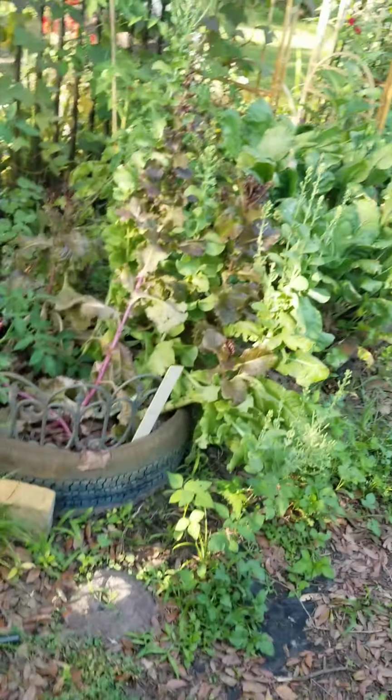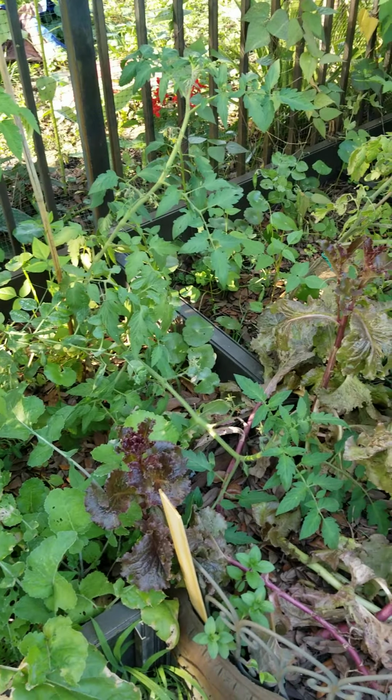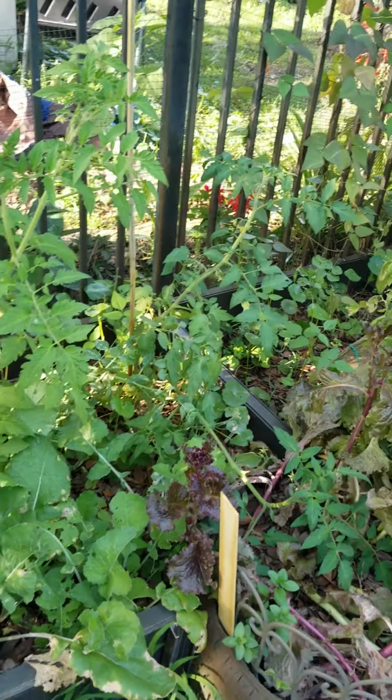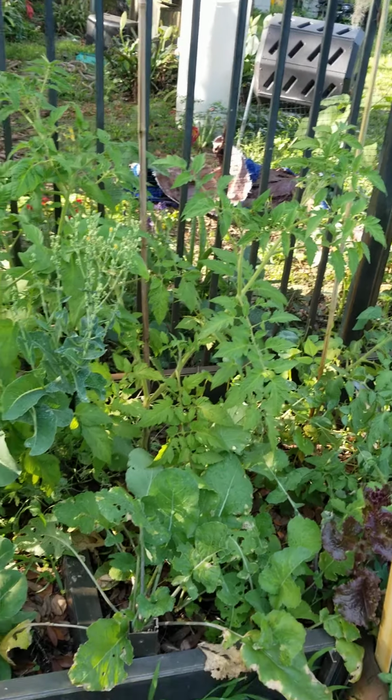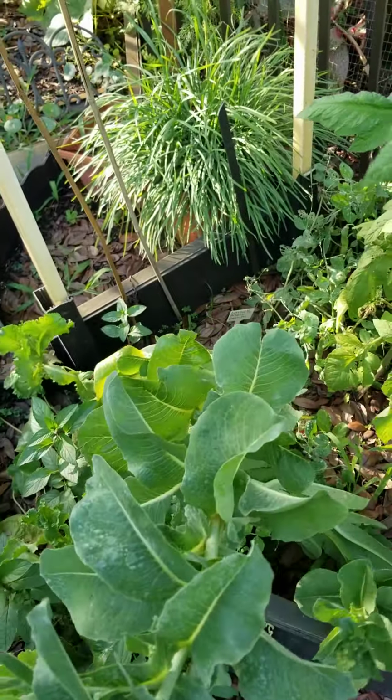And so here, my lettuce is all going to seed, so I'm going to be ripping that out. I've got tomato plants I need to put back up because they've just fell down from this hard rain that we had a couple days ago. But got some more. The lettuce is going everywhere, going to seed.